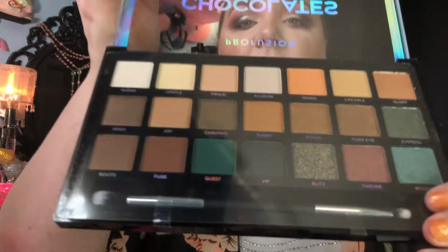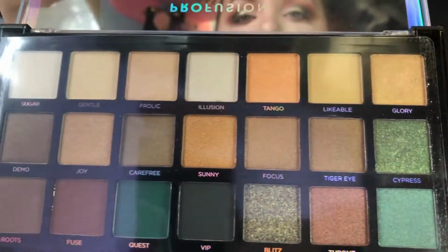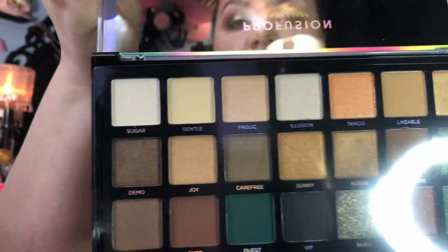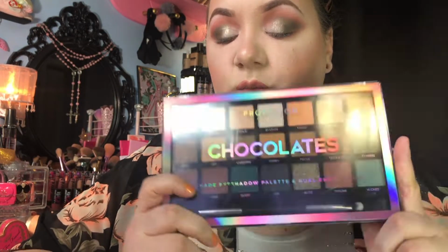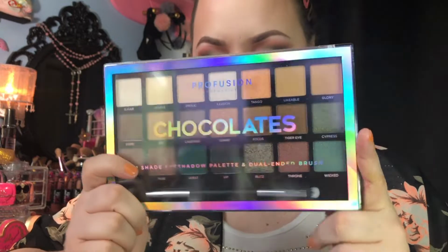The colors, I'll go ahead and open it so you guys don't have the glare, but there are the colors. I really love the color story in this. It's just very different. I really love greens and that sort of color scheme. This I paid $6.99 and this retailed for $10. As well as this one, I also paid $6.99, retailed for $10.